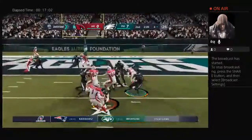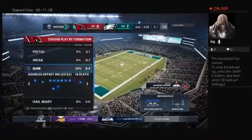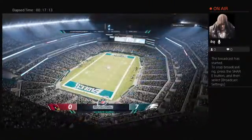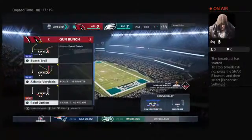On 2nd and goal, they'll give it to him again. And he's going to get this back to the 3-yard line and no further. No gain on the play there. They're going to need to come up with something better here on 3rd and goal. Second quarter action, 2 minutes to go on divisional round weekend.